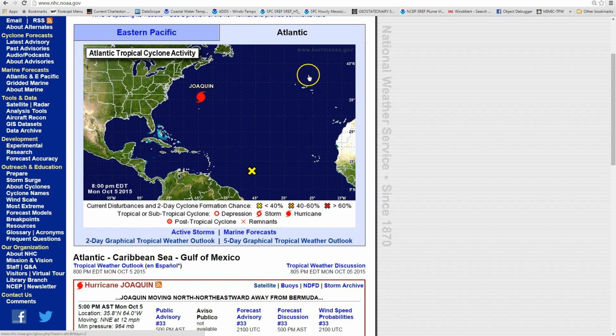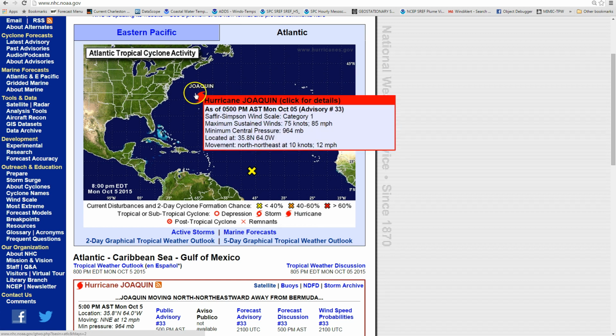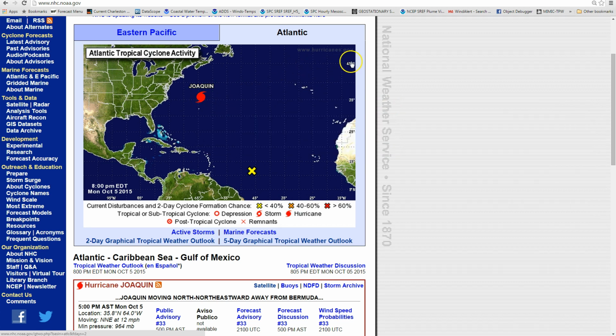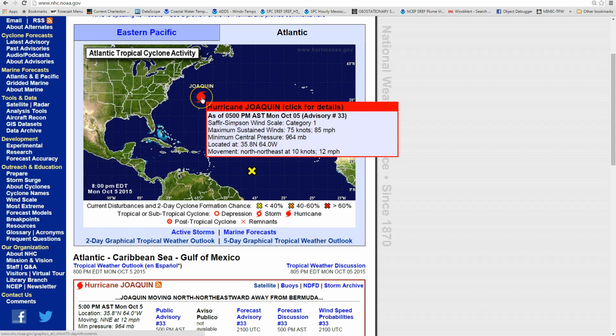Expected to continue off to the northeast and possibly have some effects in Europe as a possible tropical storm if it can hold together. It's actually holding together pretty well in form. It's expected to remain in Category 1 and slowly weaken over time and remain a tropical storm for quite some time as it races off to the east-northeast, typically what we would call the hurricane graveyard.